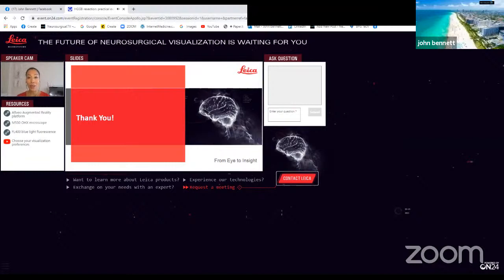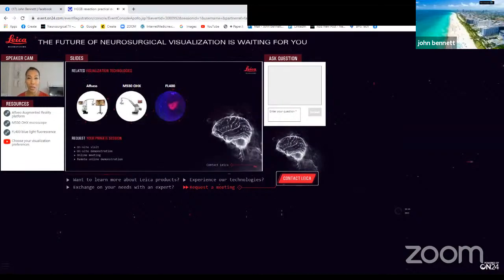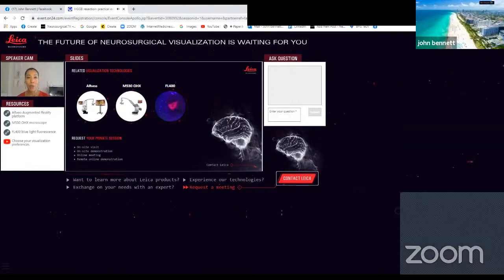We're going to get to the questions in just a second, but let's now take a look at the technologies that can support HGGB resection. Those are the Avio Digital Augmented Reality Microscope, the M530 OXH Surgical Microscope, and the FL400 Fluorescent Module.